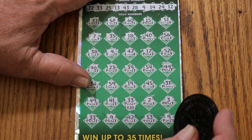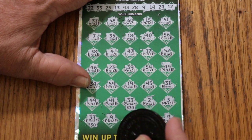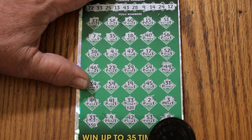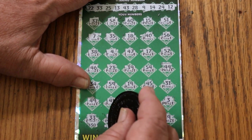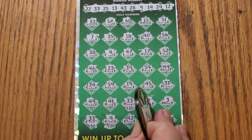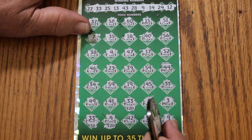20 there. Okay. Ooh, I see a hundo building. There's a 50. Okay. There's 70, 80, 90. And 10 for 100. All right. A respectable end to what was a disturbing start.